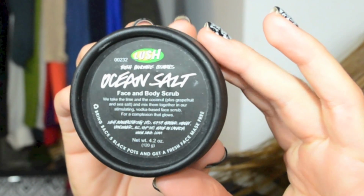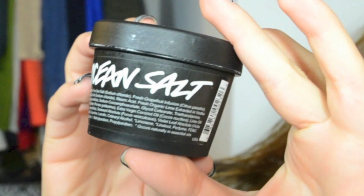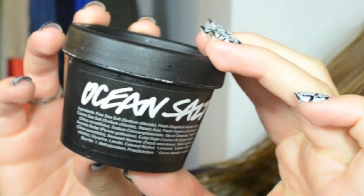The next product is another shower bath product, like I said before, and it is from Lush. It's their Ocean Salt, and I bought this in an attempt to fall in love with Lush as much as everybody else has on YouTube and blogs and stuff like that. And I don't think it did this for me. Ocean Salt, just to read the description, it says it's a face and body scrub. We'll take the lime and the coconut plus grapefruit and sea salt and mix them together in our stimulating vodka-based face scrub for a complexion that glows.